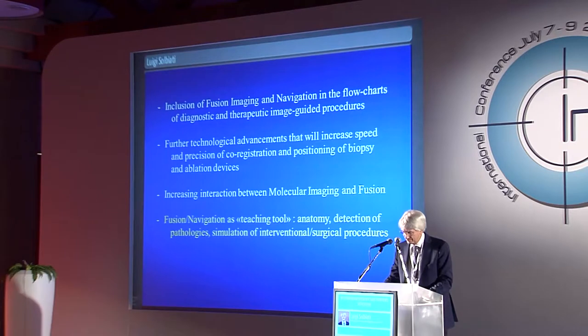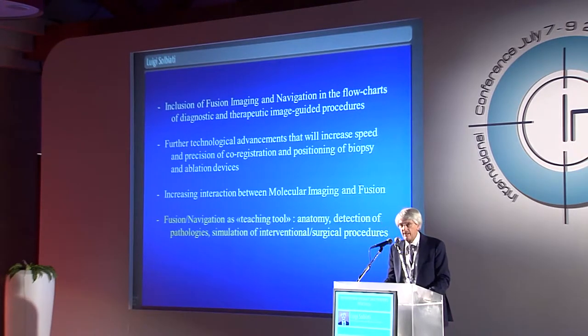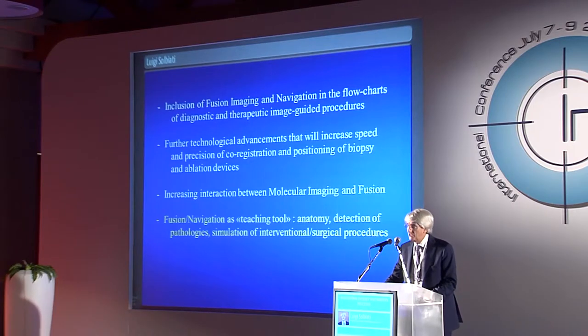Going back 6 years ago, in 2010, we presented at the RSNA in Chicago a paper, and we were honored with one of the awards of the RSNA, suggesting the possible use of fusion imaging and navigation to teach students, to teach young medical doctors how to scan patients, because as you know, anatomy with CT, anatomy with MRI is extremely simple. Anatomy with ultrasound is much more complex and difficult. If we fuse in the patient, or in a model, ultrasound with CT or MRI, and we ask the student to try to locate single vessels, single areas of the liver, single segments, this will enormously decrease the learning curve of these students.